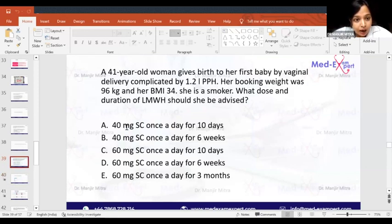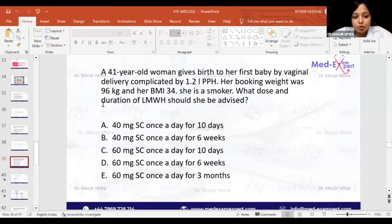Now, regarding which particular dosage? 96 kg. So 6 weeks is option B and option D, but 40 or 60. That will be 96 kgs. And I told you that 90 to 130 is something that very frequently comes up in our questions. All right. So 96 kgs would be 60 milligram. So that would be option D.